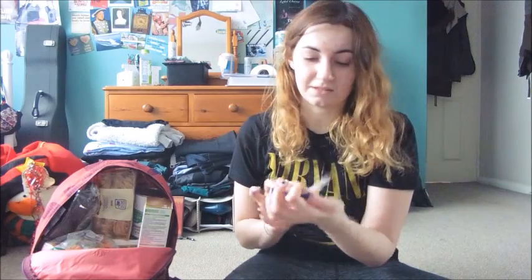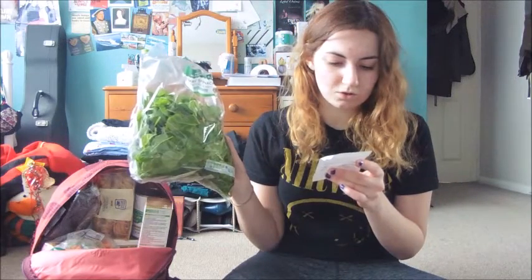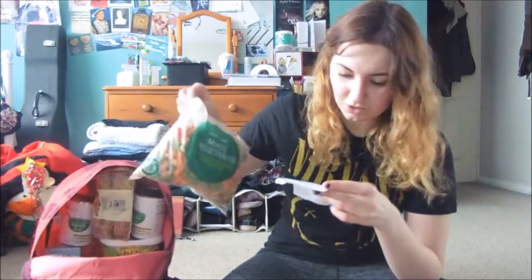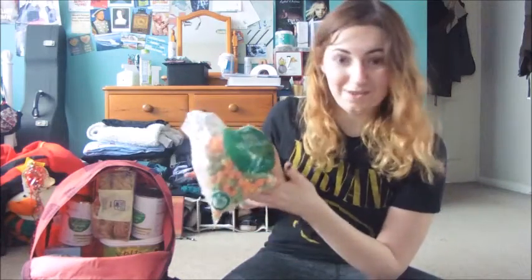So I spent £22.15, which in my opinion is quite a lot, because I know for a fact all of this would have been less had it not have been dairy free, but that is the point of the challenge, that's just how things are. So I got some baby spinach, and this was £1.53. The hair dye, I just got some Ash Blonde Garnier hair dye because I've already dyed my hair, as you can tell, but I'd like it to be a little bit ashier. That was £5.72. Frozen veg, £1.14. So I'm quite happy with that.